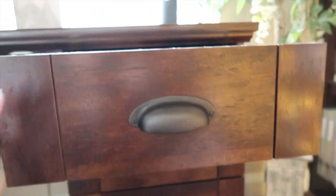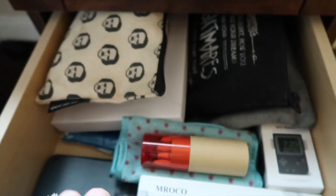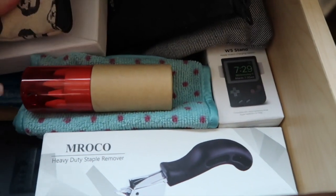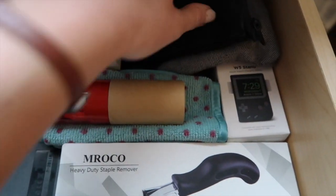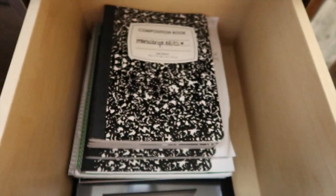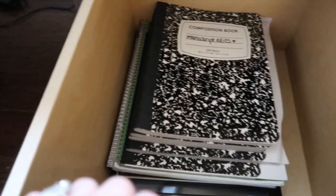And then over here we have three drawers. The first one just has more little notebooks. I want to get little organizers for this drawer as well. But this is stickers for my day planner and some extra little notebooks. What is this? These are pens and cords and paper clips and these little cute bags that I got from Story Art. So I definitely need to organize that. And then this is more notebooks, so all of my manuscript edits, and all my notebooks with all the ideas.